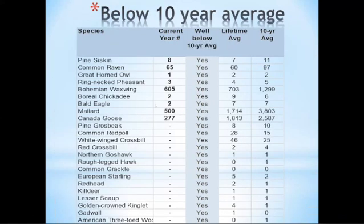The ones that are below the 10-year average, for the ones that we saw this year, are these first ones: of course, Canada goose, mallard, bald eagle, boreal chickadee. We'll talk about that later. Bohemian waxwings come and go. Great horned owls, we only got the 1, and usually we get 2. Well, I guess the average is 2. So good that we at least got the 1.